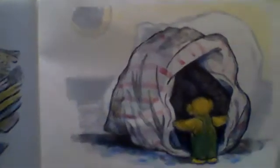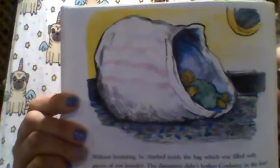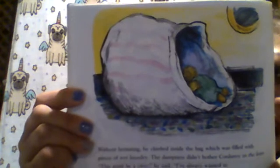This must be a cave, he said. I always wanted to live in a dark, cool cave. And you could make a cool cave like that too if you have a big blanket.